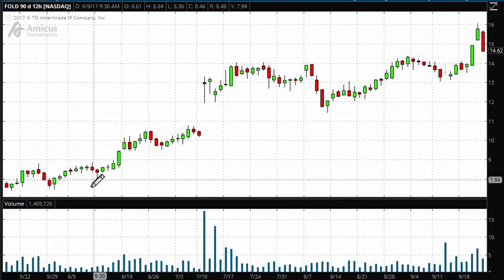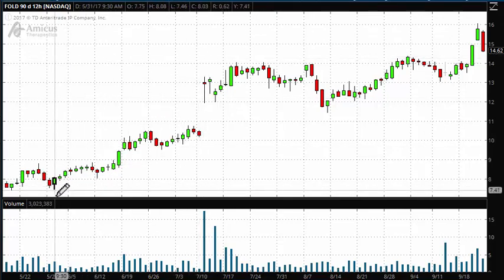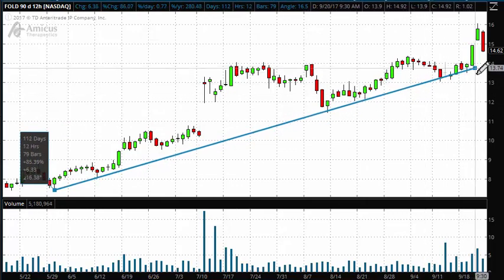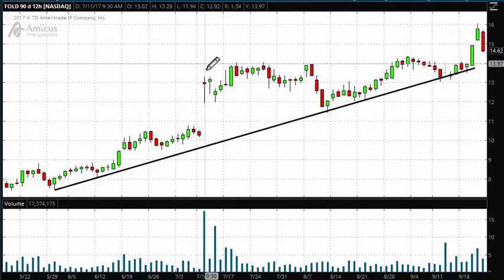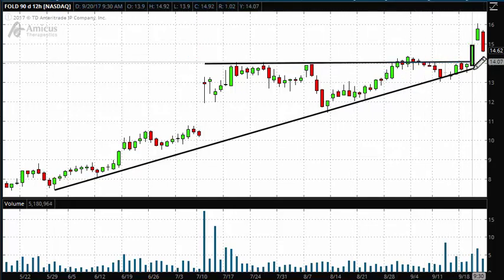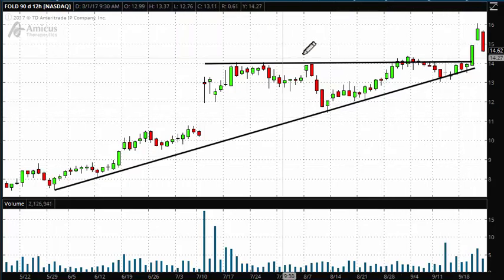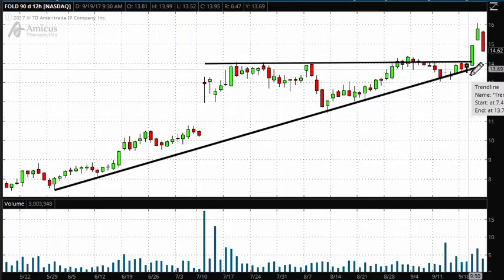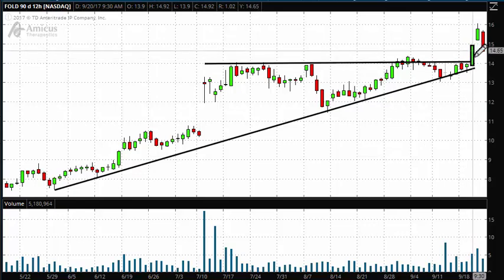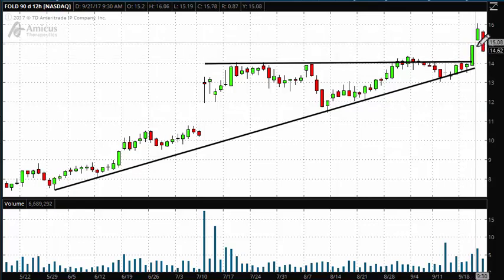this one was a very nice pattern, and I was in at 13.90, and I scaled some out, and I think I traded it pretty well. I didn't catch the top, but I think I traded it pretty well. So this is 14, right? There's your resistance, and it was showing this pattern. So I got in at 13.90, and had this big run up. I scaled out half at like 14.50, and then I held some and sold into this gap pre-market.